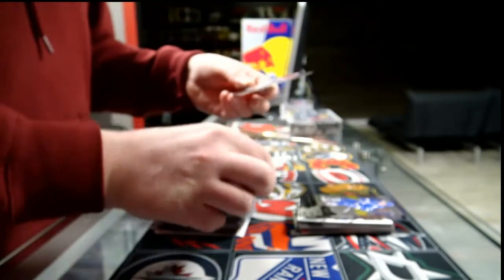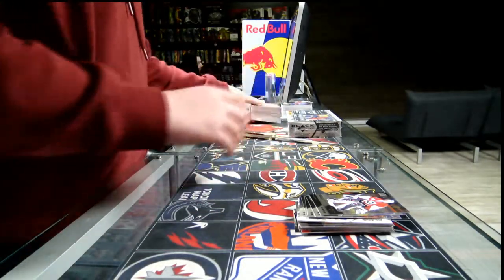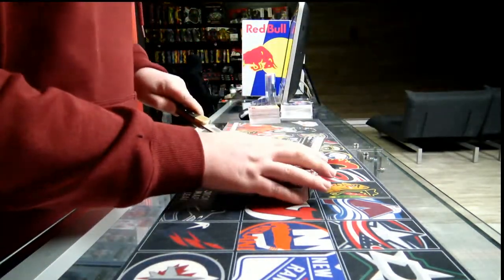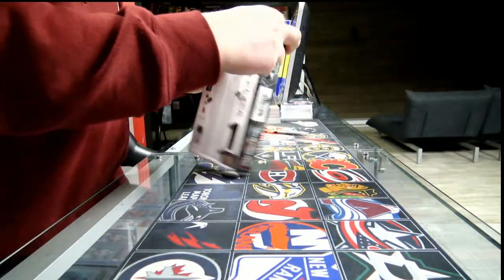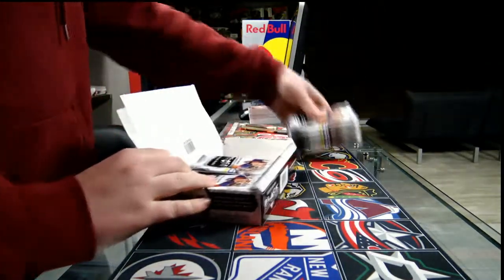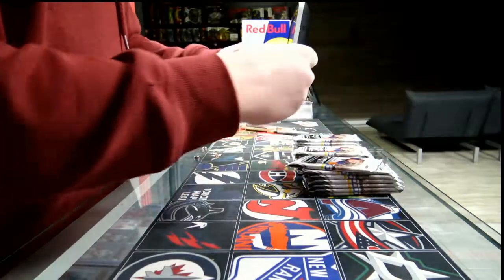So let me just show you guys the Colorado Avalanche logo. Alright, so there's one box left. Let's get my ice. Alright. That's the idea.